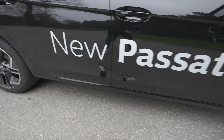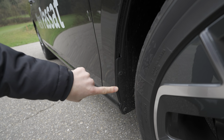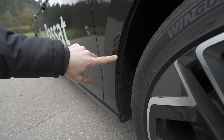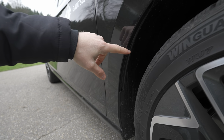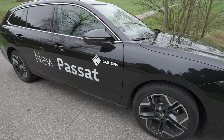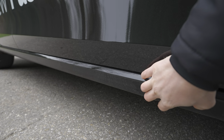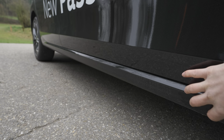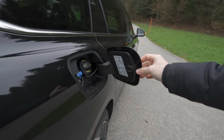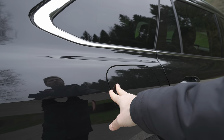Other than that, what's important for me is this area here. They put a little bit of plastic to protect the paint of the car. That's important. But if I would buy the car, I would definitely add some paint protection film in this area to protect it. Other than that, down here is just the paint of the car, and also here it's important to protect this part. Here on the passenger side, you have the tank and the AdBlue, also good quality on this door.